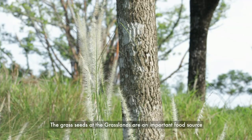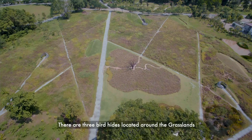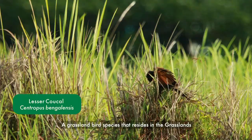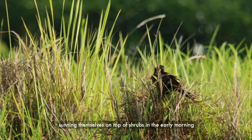The grass seeds at the grasslands are an important food source for some of the bird species found here. There are three bird hides located around the grassland for bird watching up close in a non-intrusive way. A grassland bird species that resides in the grassland is the lesser coucal. Unlike most cuckoo species, they build their own nests and they are usually seen sunning themselves on top of shrubs in the early morning or after periods of heavy rain.